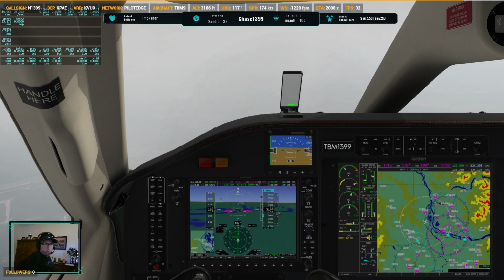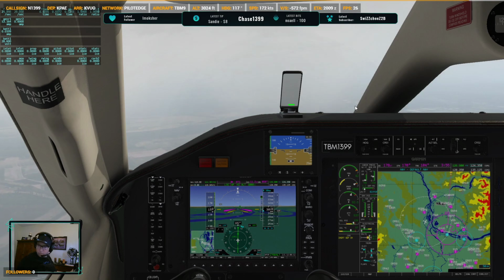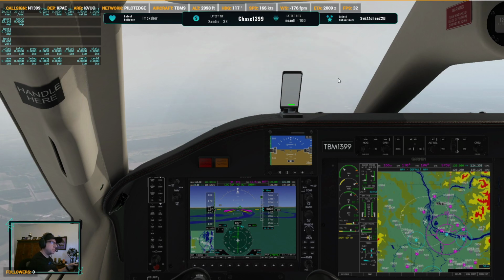120.4, American 1216. I could do minimums to 700. 1399, change to advisory frequency approved. Report cancellation IFR in the air, this frequency, on the ground 122.2. Roger, I'll cancel on the ground, change of frequency approved, 1399, thanks.